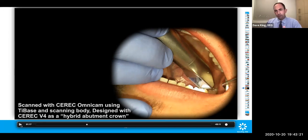Yeah, usually we try to leave it off as little as possible. So if we're going to scan his case and then send him back home and then design it and have him come back in a couple of weeks, we'll put that healing abutment right back on though. So we'll reuse it for the same patient, but not in between patients.